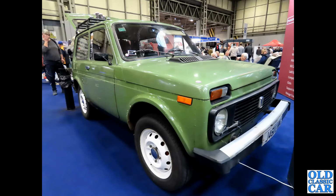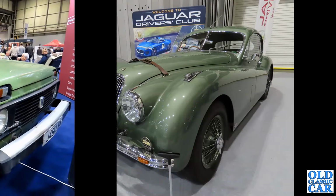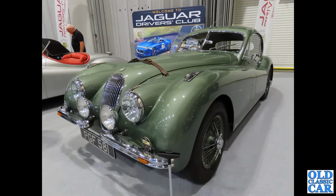Okay, now, serving coffee was this, a Lada Niva, a four-wheel drive Lada Niva. It's been a while since I've seen one of these out and about, and in that greeny colour, it just looks right, perfect for a bit of off-roading. And apparently these are actually quite good cars off-road. You know, some 4x4s aren't that hot, but those are quite handy in the mud.